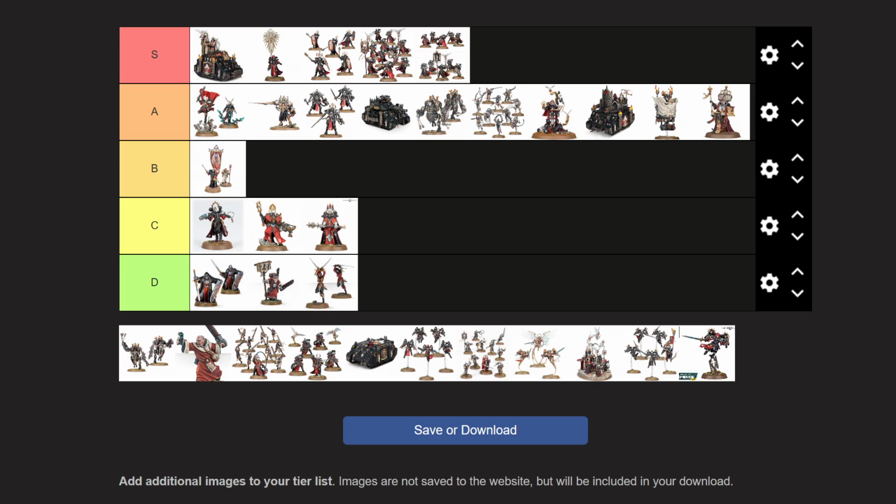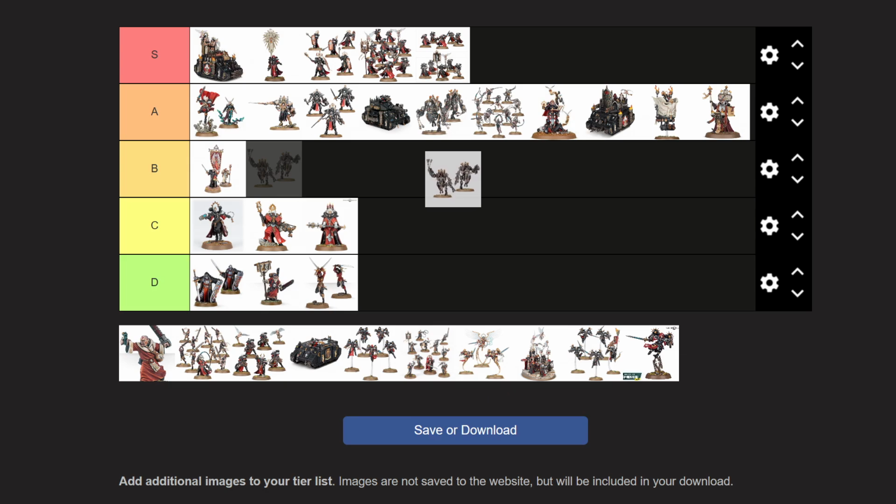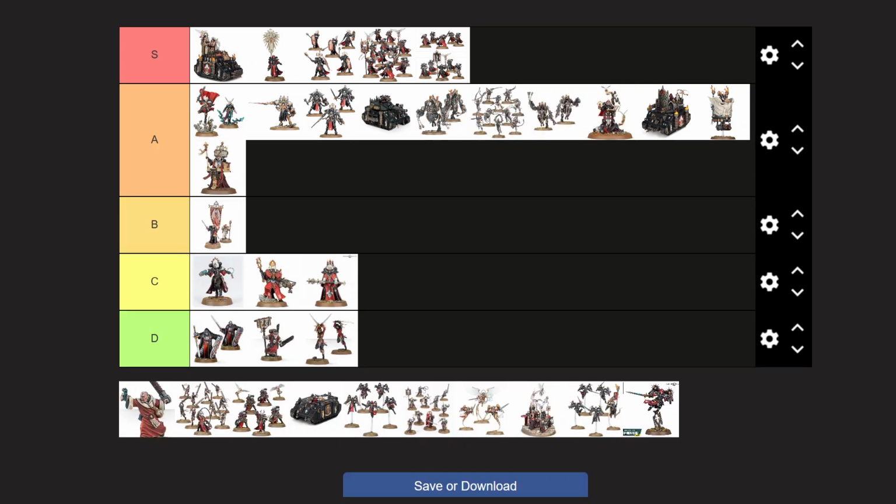Here we have the Penitent Engines, which I'm going to group with the Arco-Flagellants just because they occupy the same space in my mind.